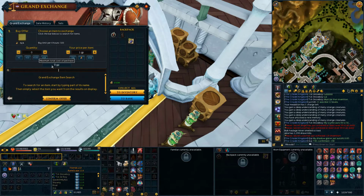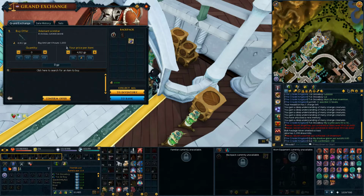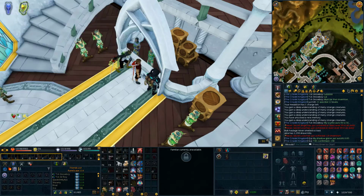So say I want to buy, I was buying some adamant skims earlier to get blade parts, and I can just see I can buy 1K every 4 hours. So really, really nice little update there. I think that is for sure going to be super useful, especially if you're like a merchant or whatever, and you want to know how many of an item you can buy to flip and stuff like that. And then other than that, I think that is about it.